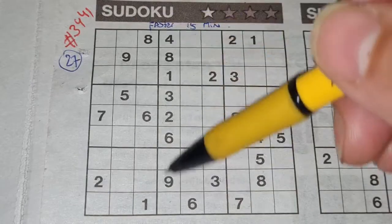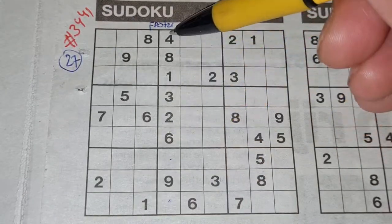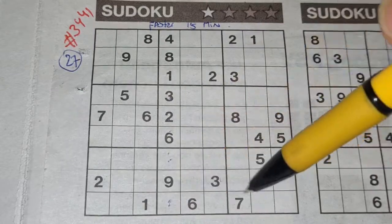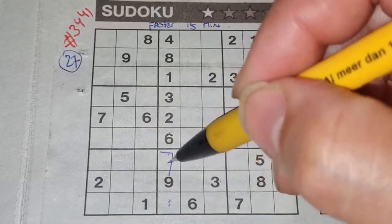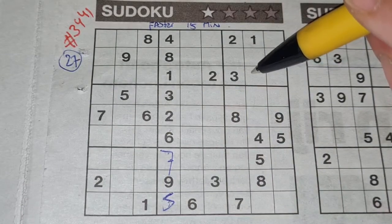Two numbers left in this column. 1, 2, 3, 4, 5 is missing. 6 and a 7 is missing. 5 and a 7, we see here 7, no 7 there. 7 should be here, and a 5 goes there. Alright.